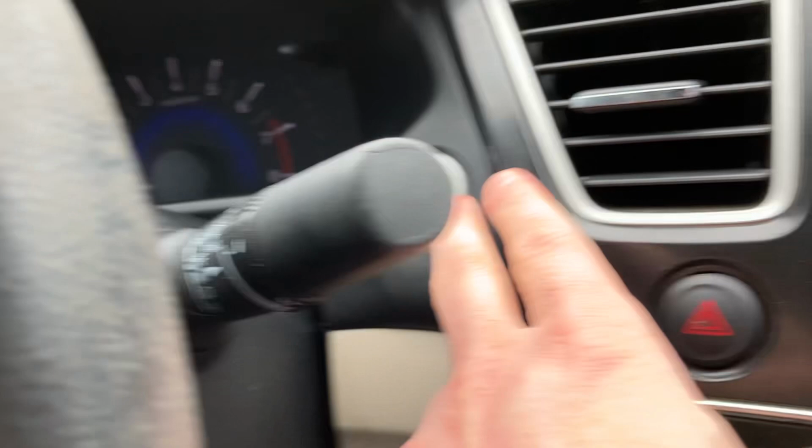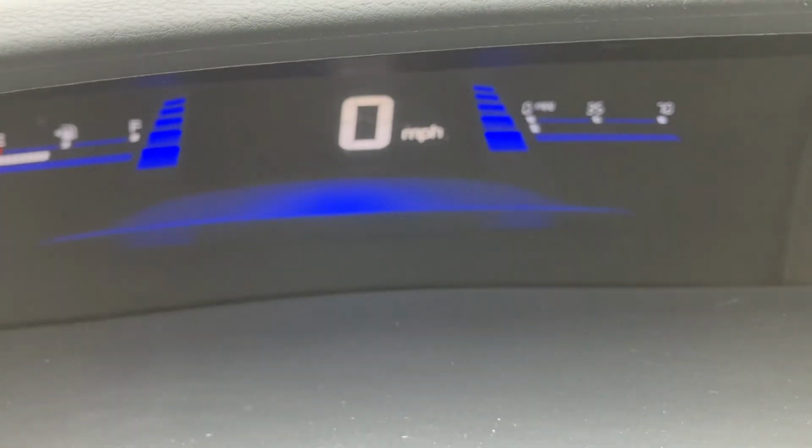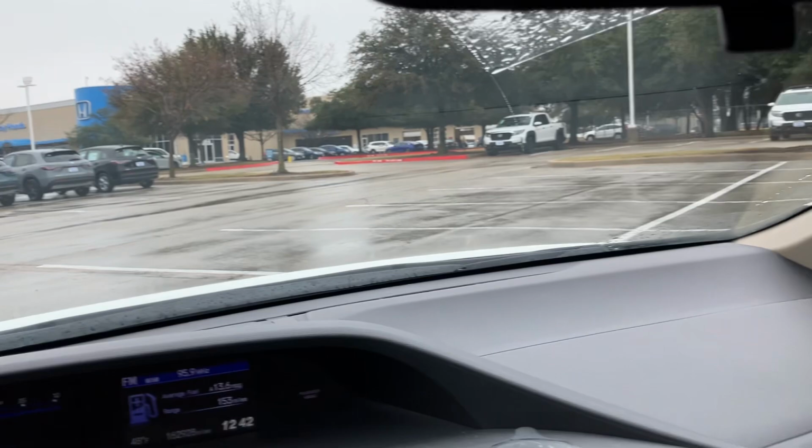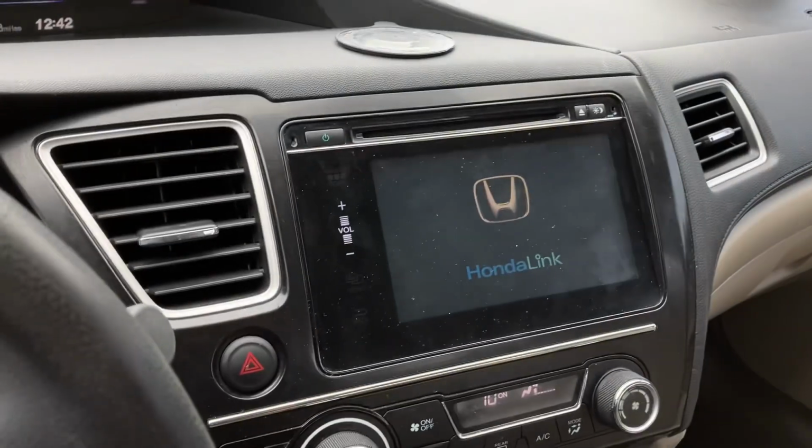It is push to start, another good feature about it. Starts right up, as you can see. And mileage should be popping up there. There we go, 162,000 miles. Great visibility. Tons of life left in this vehicle.